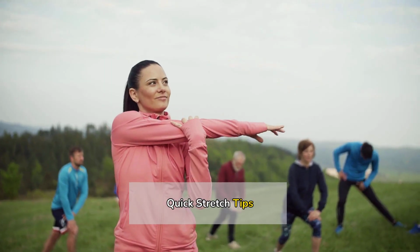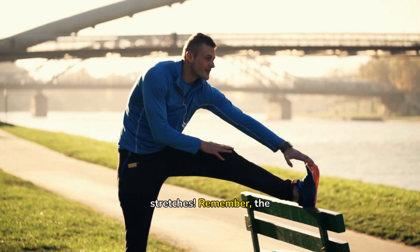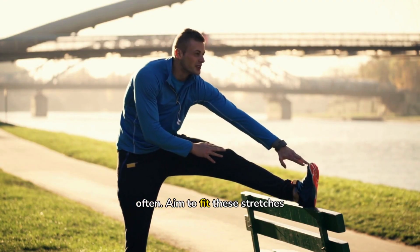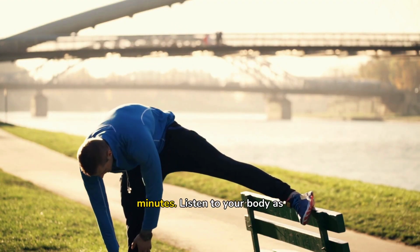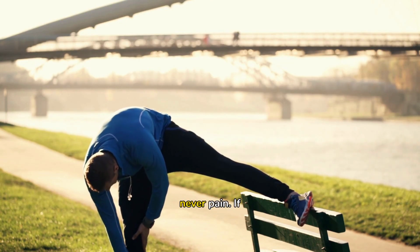Quick stretch tips. Great job making it through all 13 stretches. Remember, the secret to flexibility isn't pushing too hard, it's about doing a little bit often. Aim to fit these stretches into your daily routine, even if it's just for a few minutes. Listen to your body as you stretch. You should feel a gentle pull, but never pain.